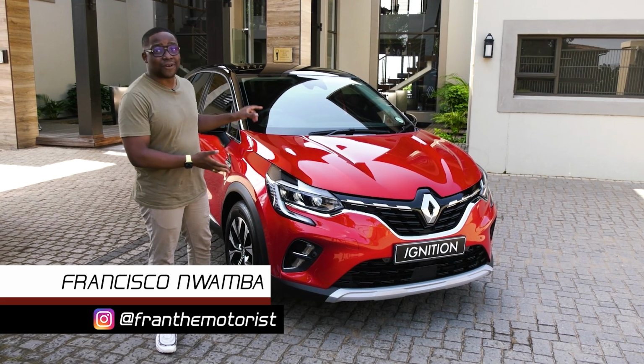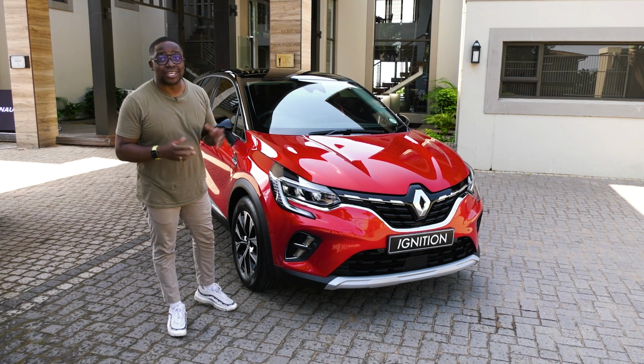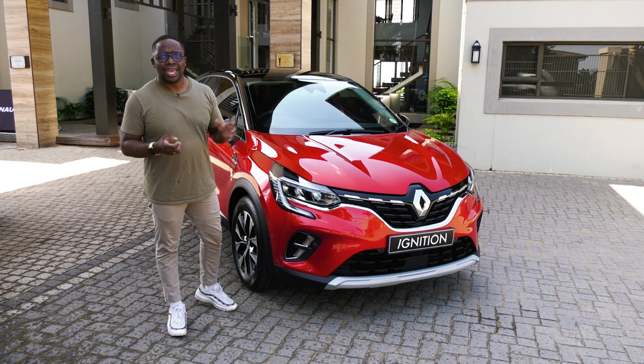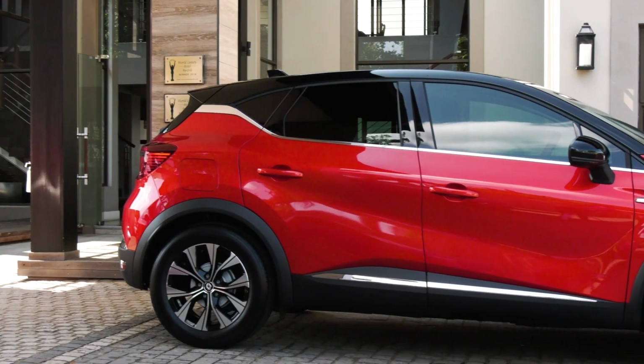South African Renault lovers, this is your day. The all-new Captur has finally arrived in our country. And can you believe it? It's been 8 years since the launch of the original Captur in South Africa. And like its namesake, this Renault aims to capture the hearts and minds of buyers looking for a quirky and quite eclectic SUV. So let's see what's changed.